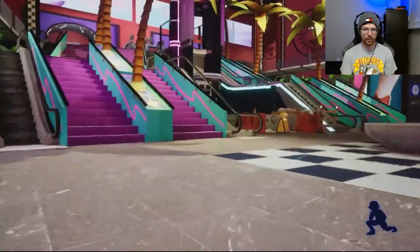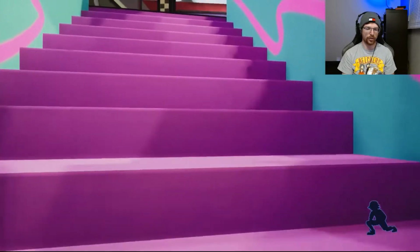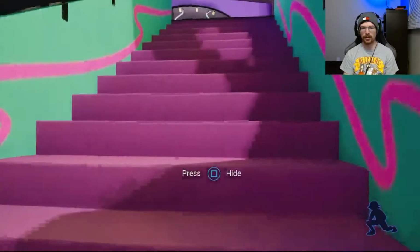I'm curious though if those things can see me in this area. I'm not sure. I'm going to guess no, because they haven't moved or acted like it, but I'm totally prepared for a jump scare to be popping up here eventually, because that's just what FNAF loves to do.